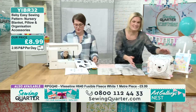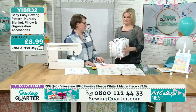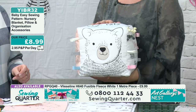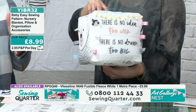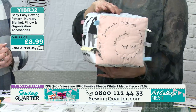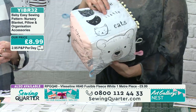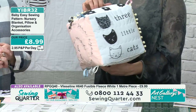But you see, this is it. Because you've done this here and it is super, super soft and squidgy. It's whatever finish you want. And the fusible fleece will give it just a tiny bit more structure as well. It will make it slightly more cubish. That's not a word. Well, you know, we can go that cubey.